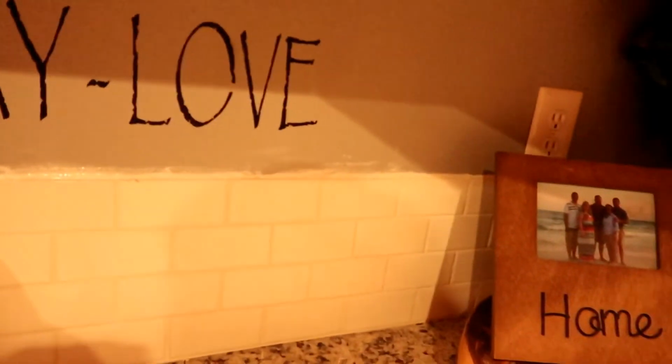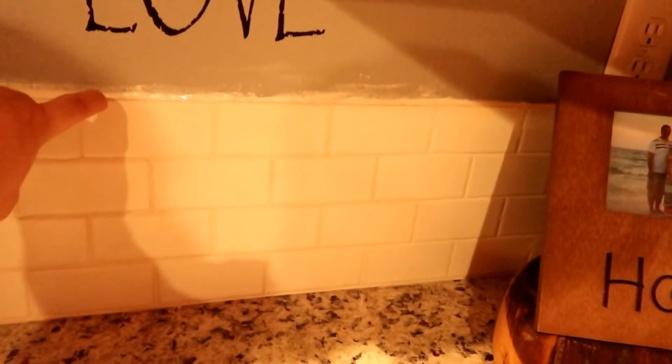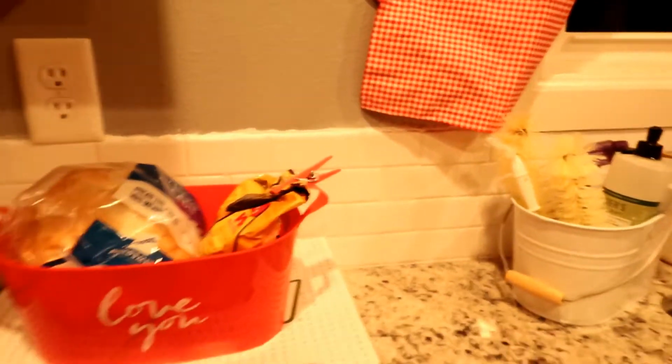We do need to paint. We're going to tape it all off and then paint this section. Some of the caulking and the stuff got up there, but we're just going to get the paintbrush out and paint it. We have a few things on the wall that need to be painted anyway. And then there it is.